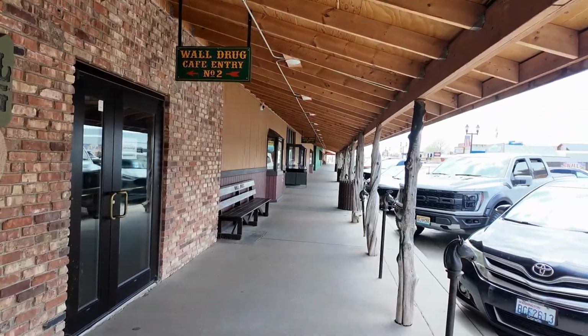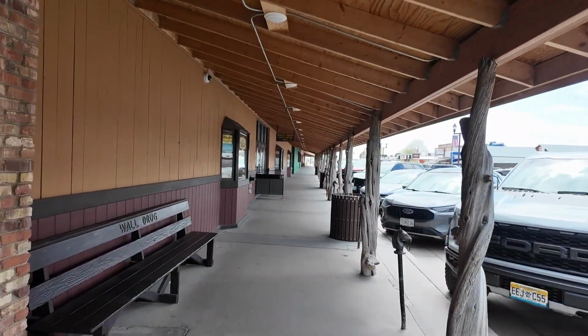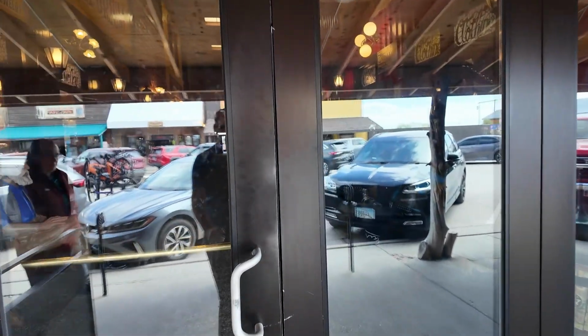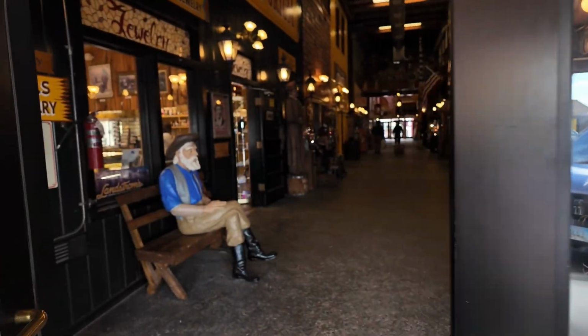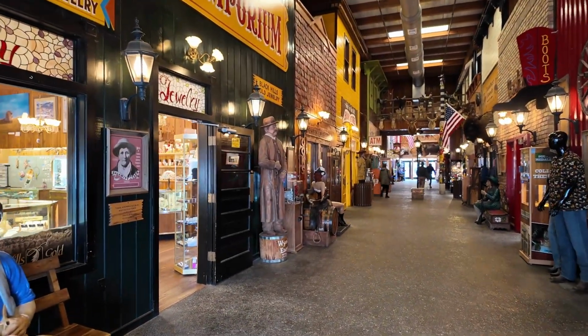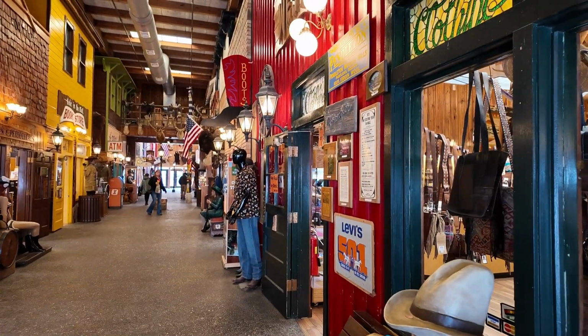So I think the only way, the way that it has to be done, we gotta go into Wall Drug Cafe entry number 1 to get our first look. All right, and here we go to get our first look inside of Wall Drug. Oh my gosh, look at this. Okay, I've seen so many pictures of it, but it never felt like it was this big.